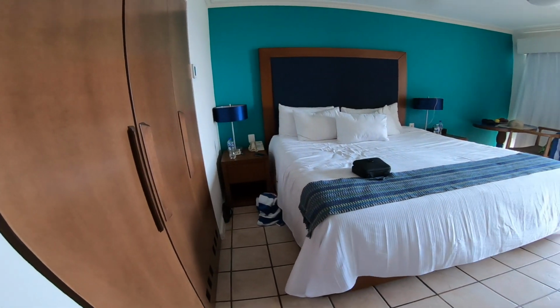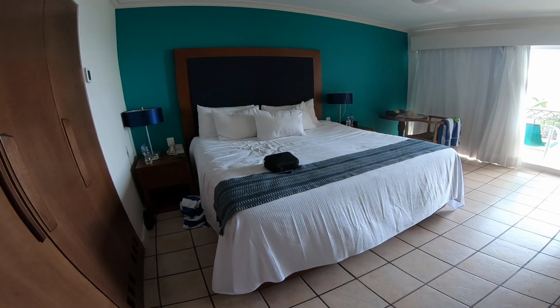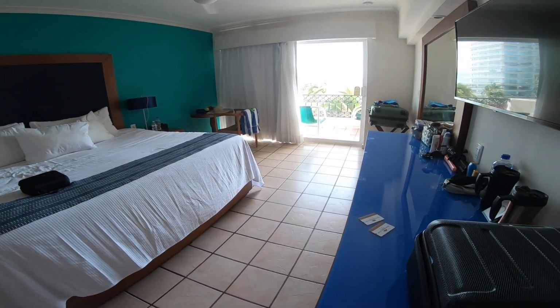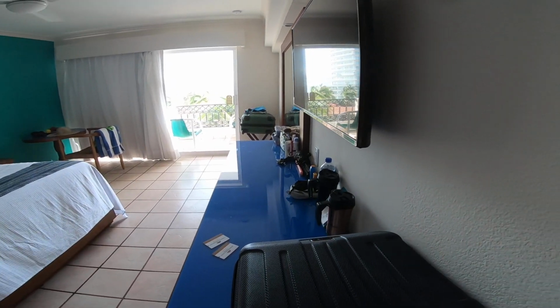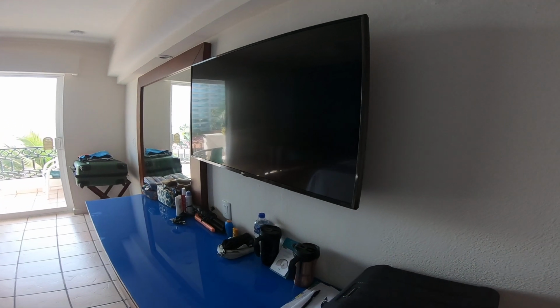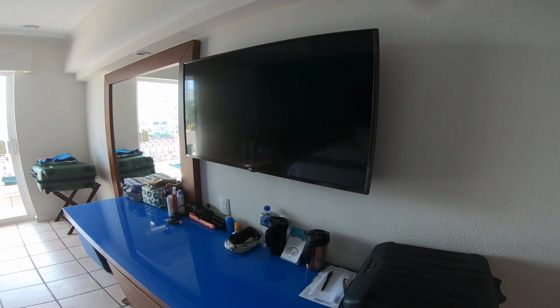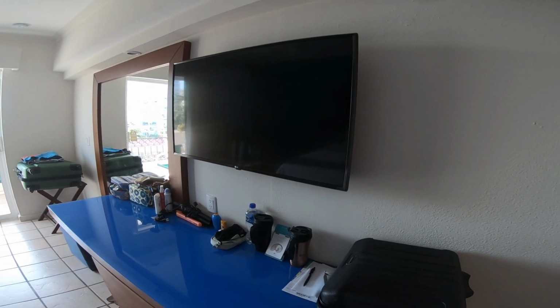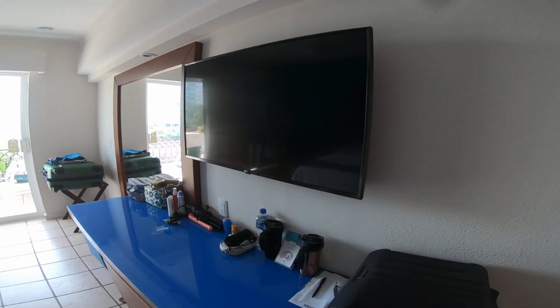This is a king room. Quite comfortable beds, made up daily. The maid's done a tremendous job. A lot of people questioning on the internet about the televisions. Well, they're brand new. They've got lots of different hookups. The internet, if you're looking to stream, can be a little hit or miss. Depends on the time of day.